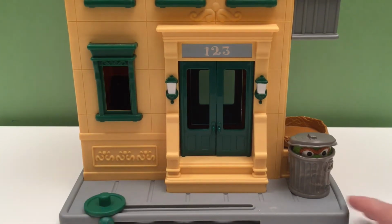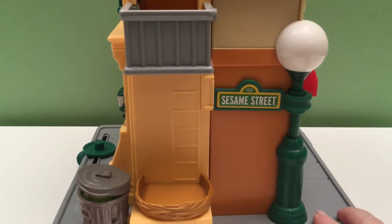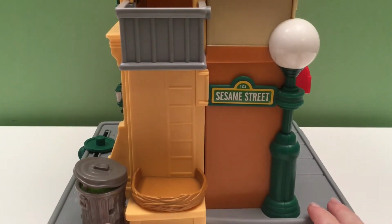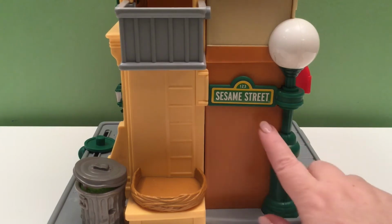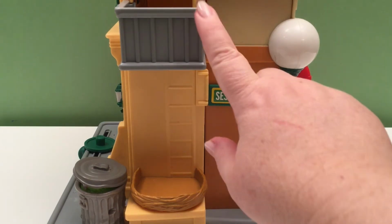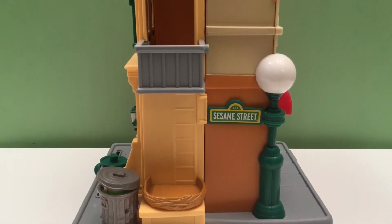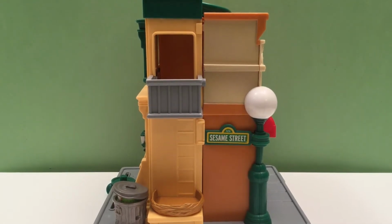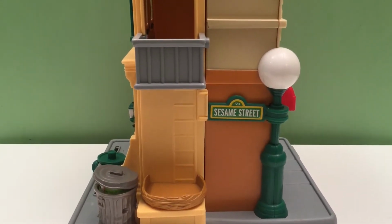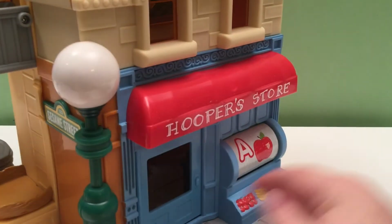Let's turn our playset around. On the side, you can see Oscar the Grouch's garbage can, Big Bird's nest, a lamp post, the Sesame Street sign, and a balcony. Going up. Let's spin it around again.